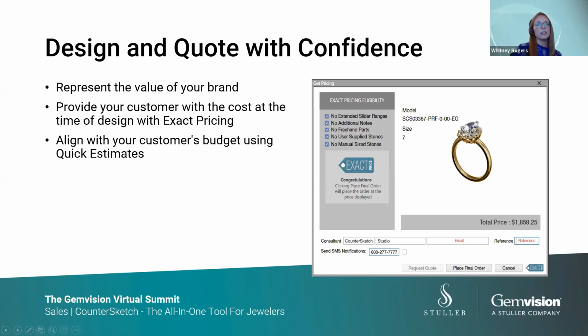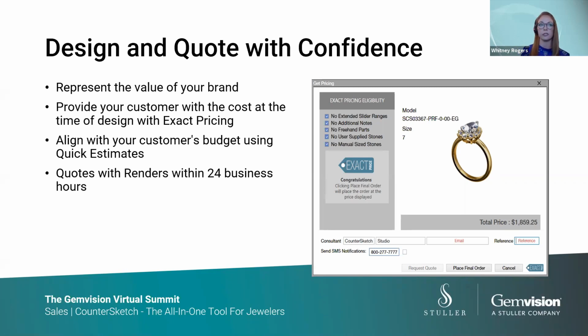Then finally, to get the most accurate quote, or if you have a special request, you can submit your file to our CAD/CAM services team. The team will validate your file, make any modifications that you've requested, and provide a quote with renders within 24 business hours. So a quick turnaround time if you're needing the most accurate quote or any modifications done to the piece.